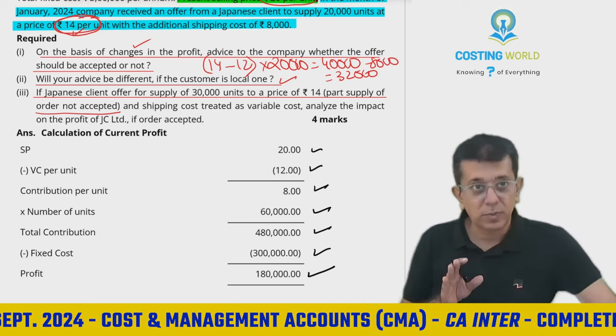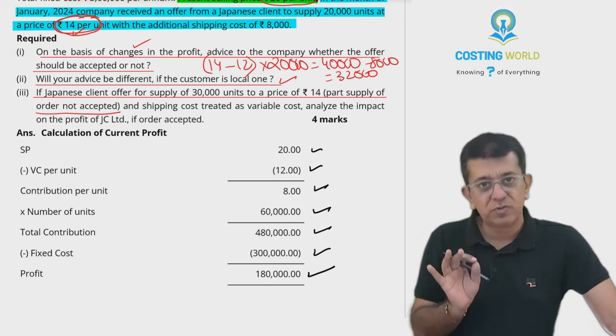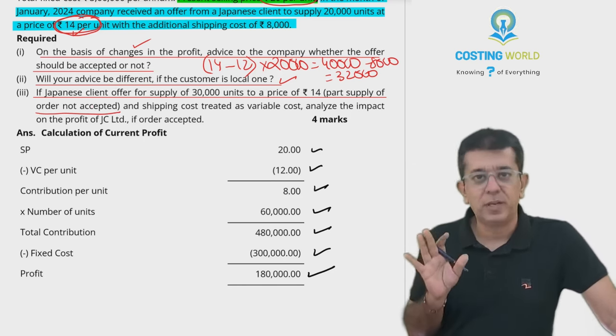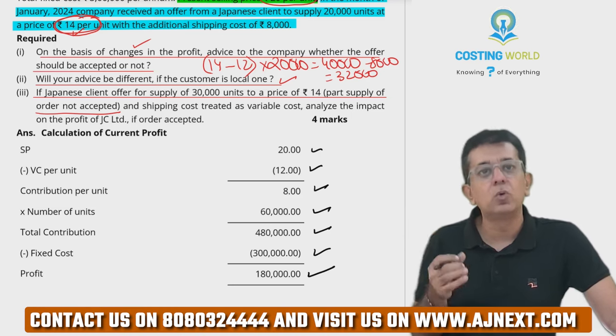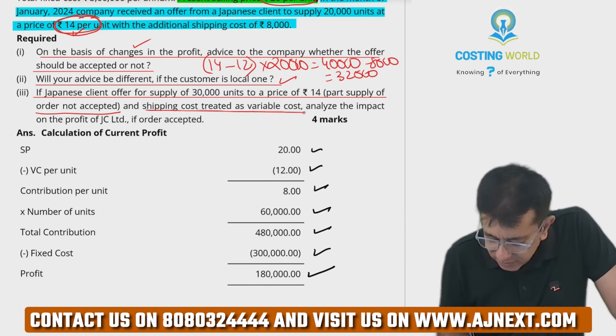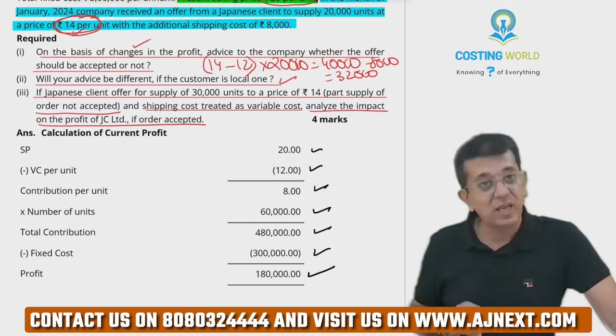So now try thinking about that Japanese guy who had given an offer of 20,000. Now he gives an offer only for 30,000, and part is not acceptable. He says either supply me 30 or do not supply me anything. And shipping cost is treated as a variable cost. Analyze the impact on profit of JC Limited if the order is accepted.